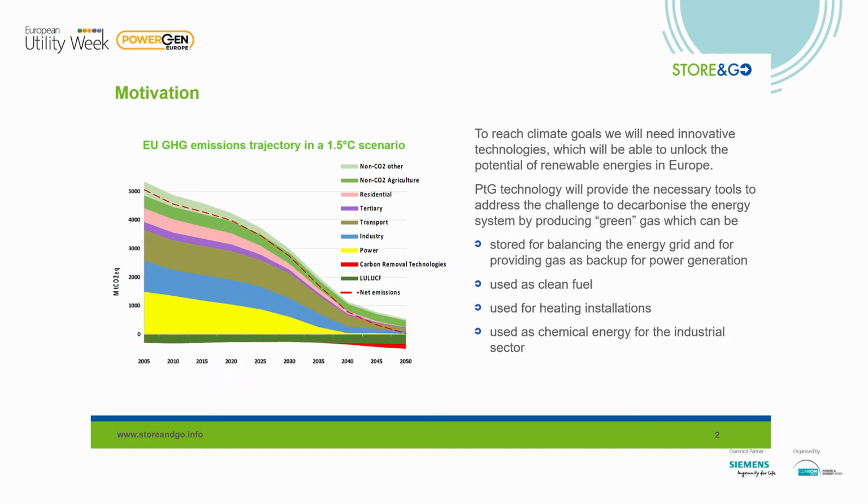Probably the graph you see on the left hand is very familiar to all of you. It clearly shows where we have to be with CO2 reduction in the next couple of years: by 2050, it's almost zero. This goes for all industries, and also for the gas industry. We have to reduce CO2 emissions from gas to zero, which basically means there is no fossil gas any longer in the system. To do so, we need innovative technologies to support us and bring the energy transition forward.